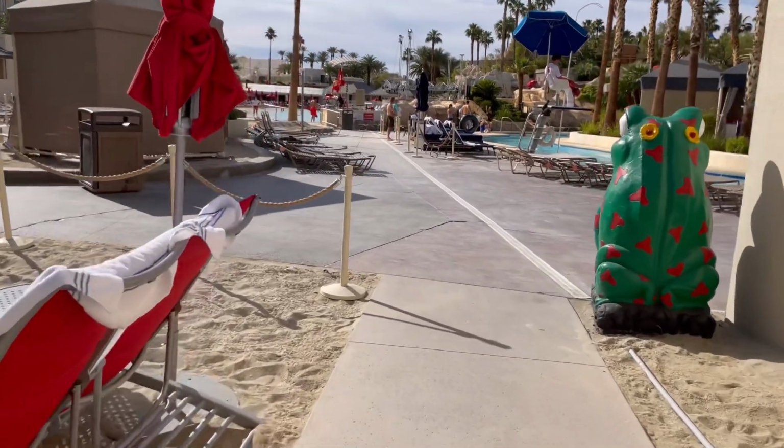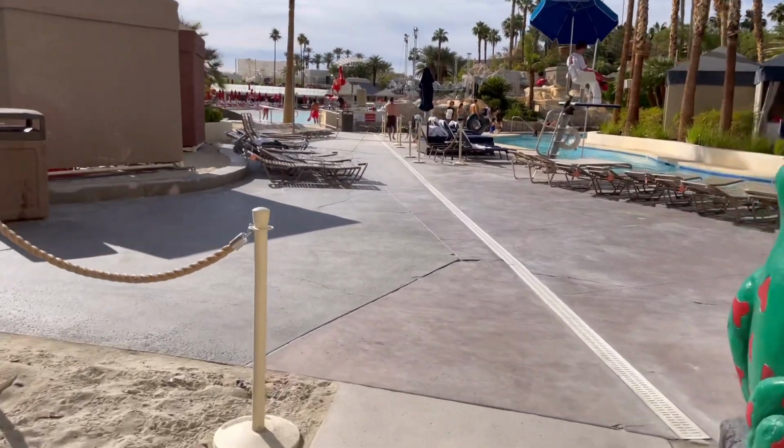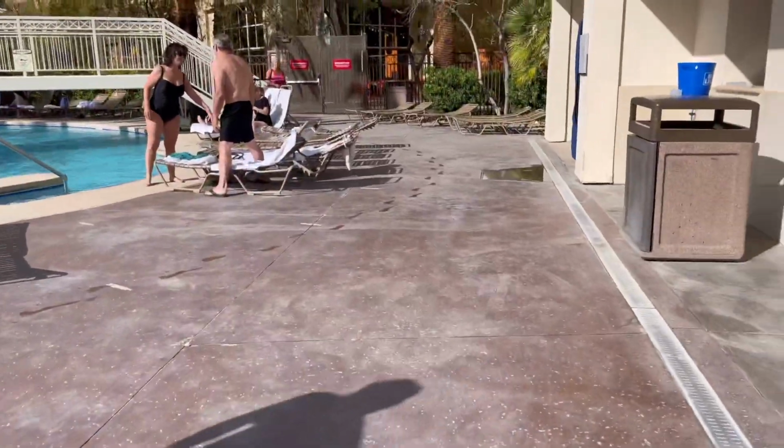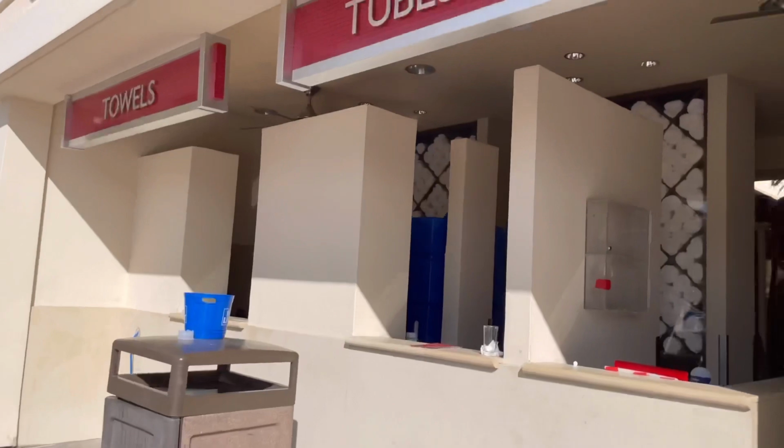And it's pretty close to the lazy river and the West Lagoon pool. See, the lazy river's right here. And this would be where you would rent the tubes.